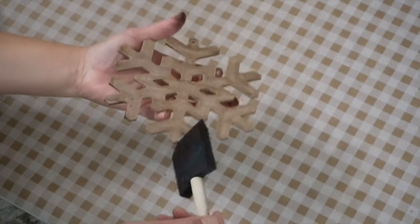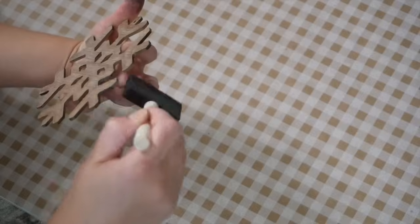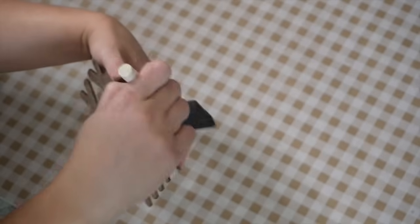So I thought, okay, let's just give it a wood look, and just by simply applying a little bit of stain, that is all it needed. I let it dry, added some ribbon, and this is it. Simple yet very elegant.